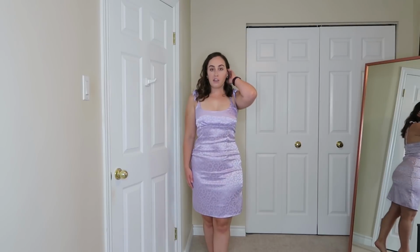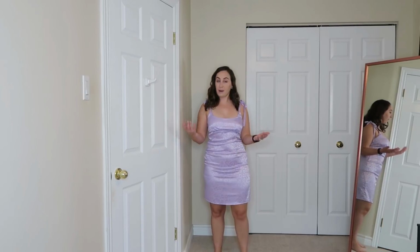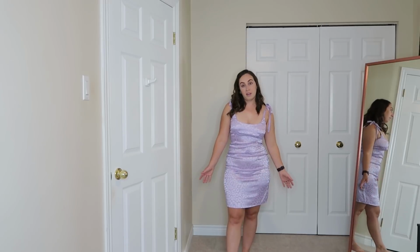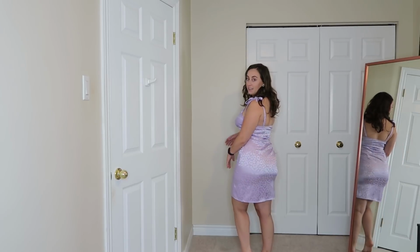Now the length is pretty good for me. It's slightly long for what I was expecting. I thought it would be just slightly shorter. So if you are a bit taller, this is a dress that might actually work well for you. It's not tight around the bottom, but as you can tell, it's definitely tight on my butt, which I always have a problem with, as we know. But I do still think that it looks flattering. There's no puckering or stretching. It's not that tight, but it definitely is not a loose flowy dress on me. It ends up being a little bit more bodycon.